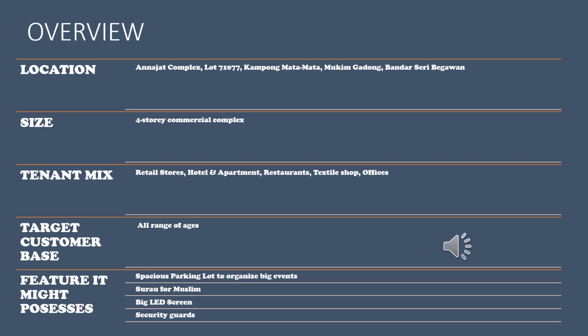Annajat building mainly offers a spacious parking lot behind the building. It is enough to organize a big event at a capacity of 1,000 people. Yes, to accommodate 1,000 people at your banquet hall is another feature for the complex as well. While waiting for the events or doing shopping, a spacious surau for Muslims is also located on the first floor of this building, which can accommodate 50 people in the area.